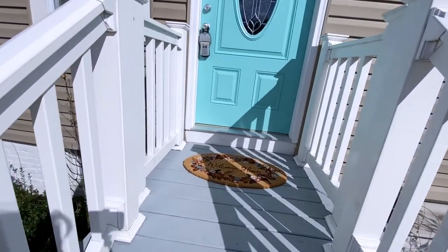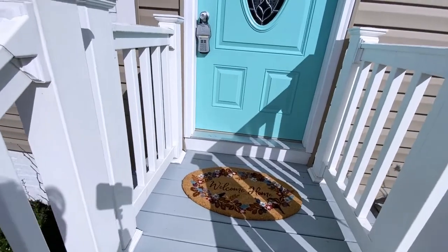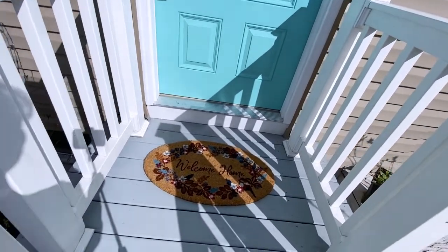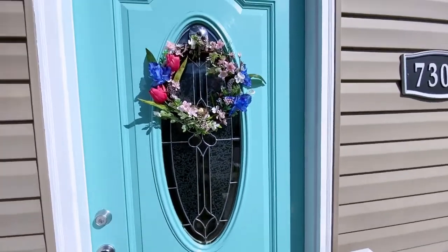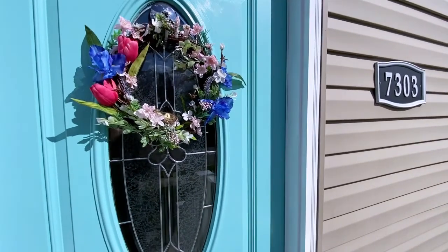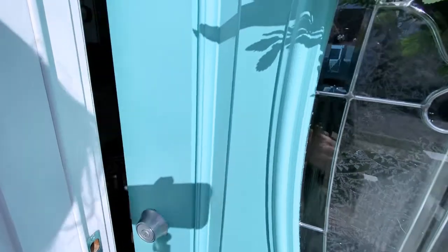And if you notice, I picked out a more unusual oval-shaped floor mat that says welcome home, a little bit of subliminal messaging there. I touched up any nicks in my front door paint. Bright turquoise, much better than the black that it used to be. The brightest on the block, so it's definitely memorable. There's that wreath my daughter designed for the staging.